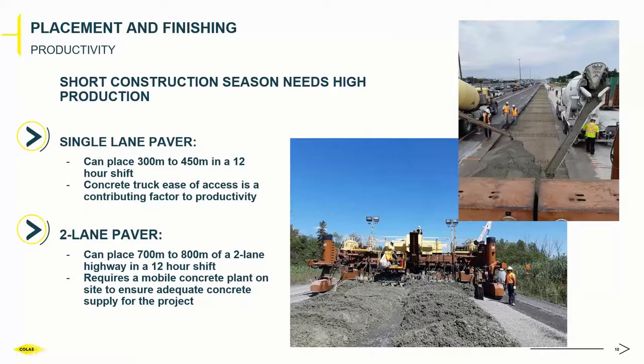Just to give you a quick overview of how much concrete we can place, or what we're capable of placing. With the single lane paver, we've placed anywhere between 300 to 450 linear meters of a single highway lane in a shift, which is quite a bit. And for the two-lane paver, we've done anywhere between 700 to 800 linear meters per day of a two-lane highway, which is also huge.